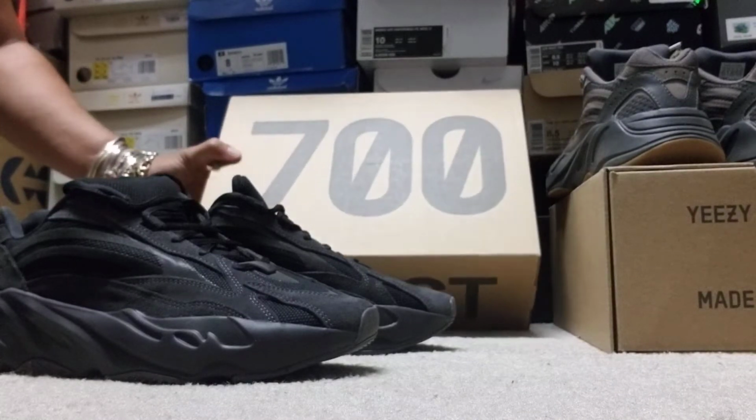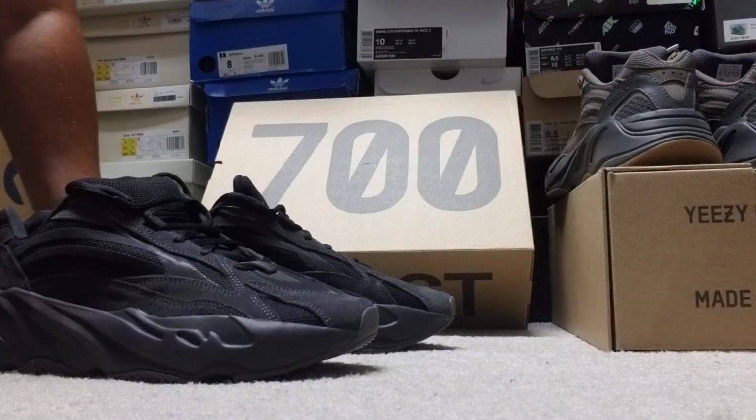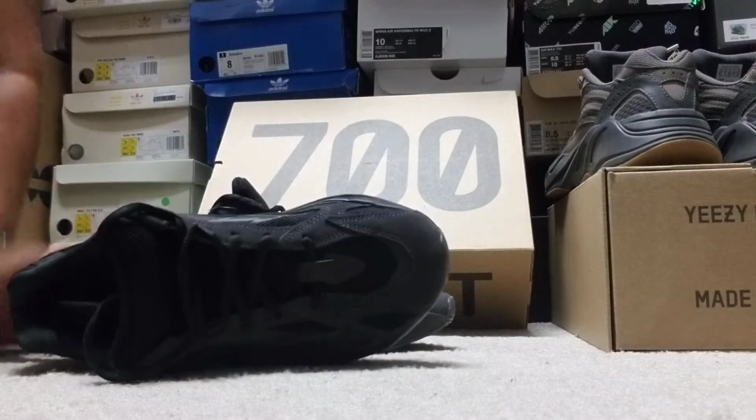And the reason why is because I like the fit of the V1s better than the fit of the V2s. But I like the silhouette of the V2s, I would say, first over the V1s. The V1 is more chunky, and the V2s have a more slimmer silhouette.